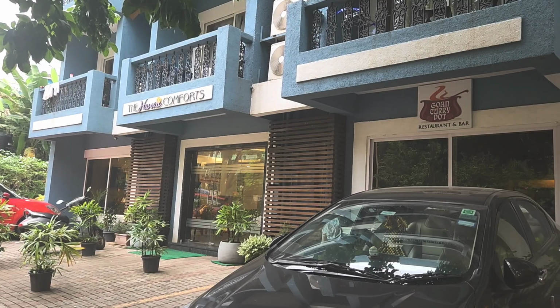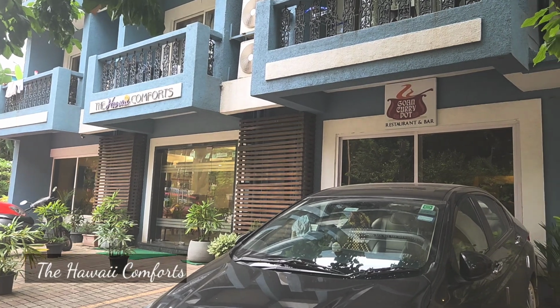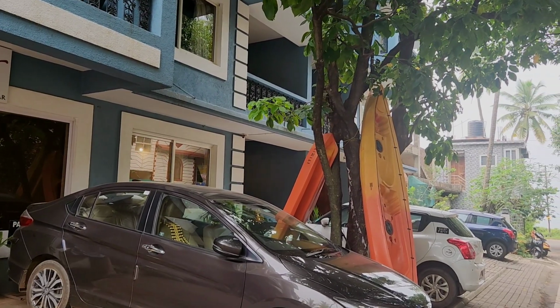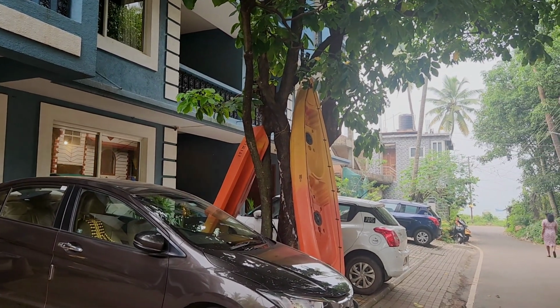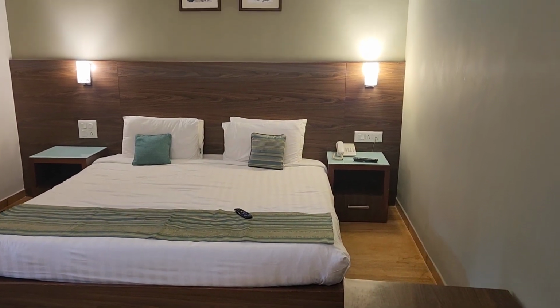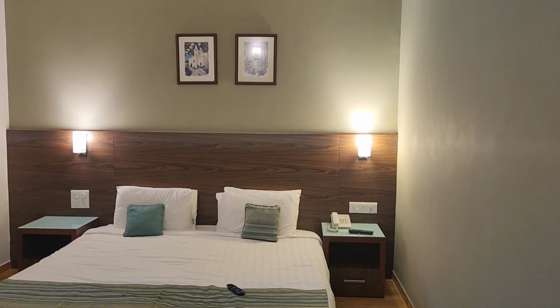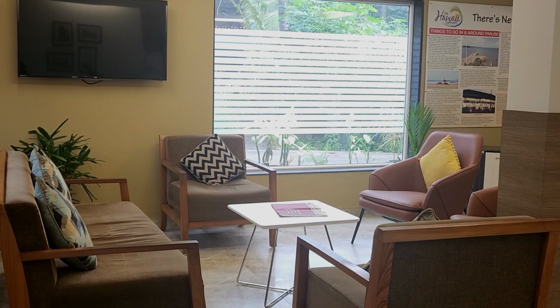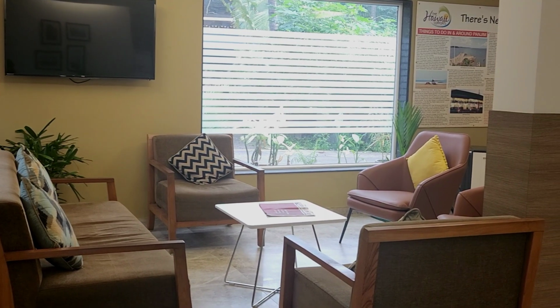We reached Panaji in the morning. We had booked 2 rooms in Hawaii Comforts Hotel near Hawaii Beach in Dona Paula. It is a decent hotel with a Goan restaurant attached to it. The hotel rooms were spacious and comfortable. Another good thing about the hotel is that they offer paid tour facilities to both North and South Goa.